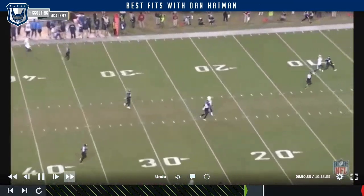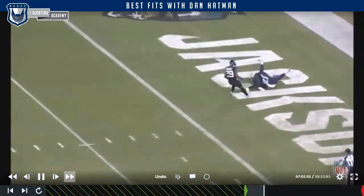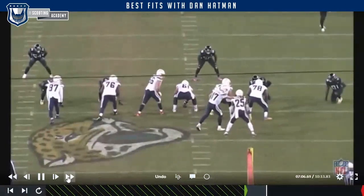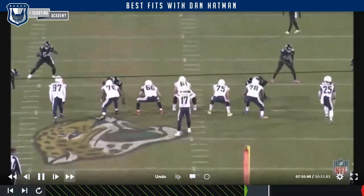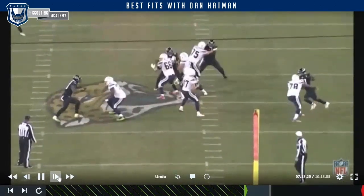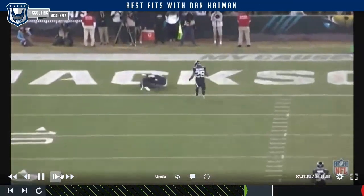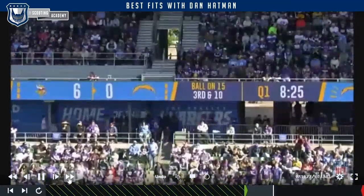So again, this is just 2 guys running downfield. And Rivers is going to lay that thing up, even though the DB's over the top. But he has that trust that his guy's going to go get that. When he has that big frame that he trusts, he will throw these kind of passes up there. And Williams does an excellent job tracking and securing that one.